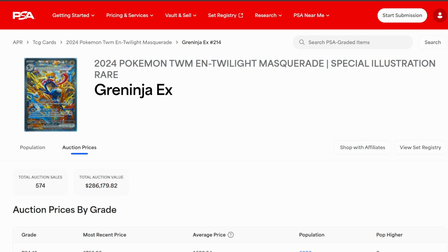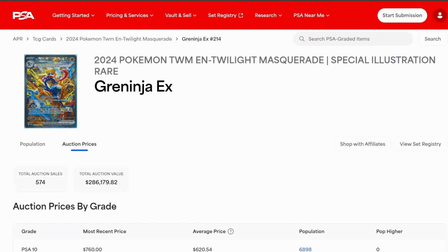Like in Sword and Shield as well, you see this a lot. The PSA 10s are the most populated. I think they had decent printing quality for the special illustration rares, or maybe PSA just was more lenient then, but who knows.